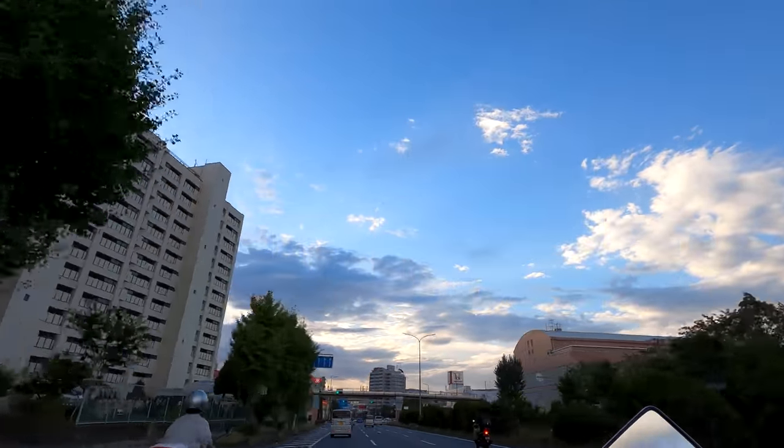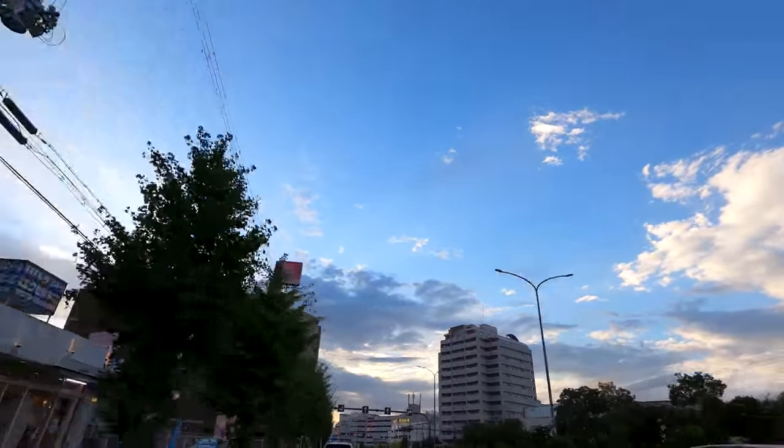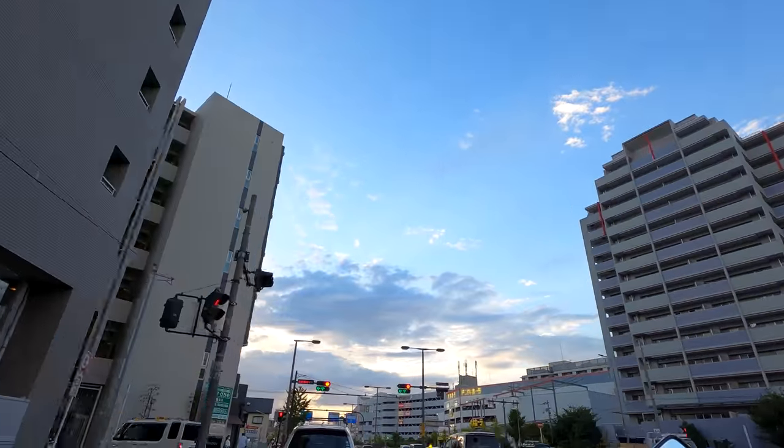During the summertime, the west side sky always becomes beautiful. It's one of my favorite things to do, riding the motorbike around this time.